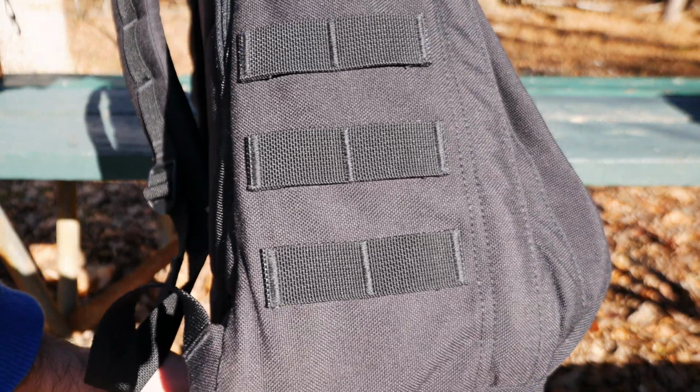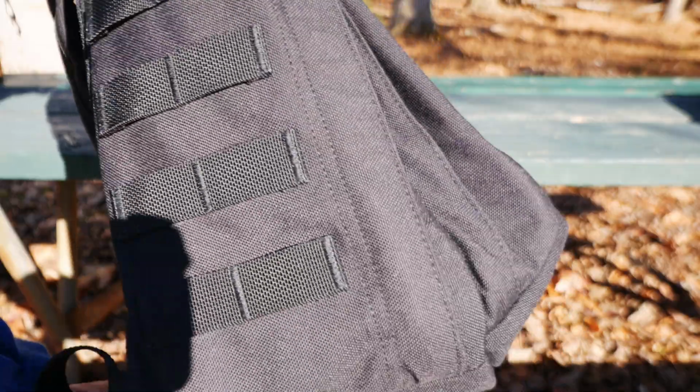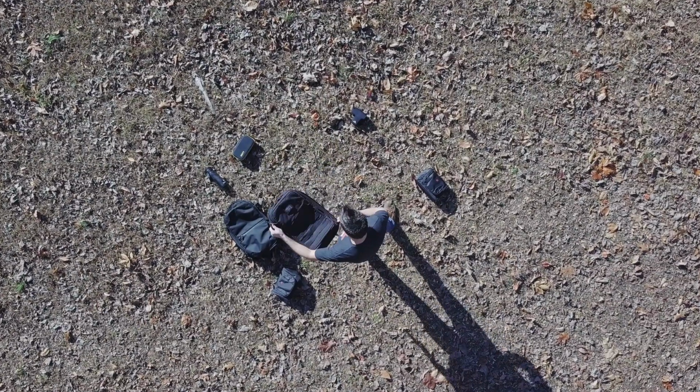The GORUCK GR2 can handle 450 pounds of weight. So it can handle anything that you're going to attach on those MOLLE straps, but those MOLLE straps mean that the exterior of the bag doesn't expand very much at all. So pretty much the size that you get with the bag is what you're stuck at. It's not going to expand very much compared to the Air Travel Pack 2.